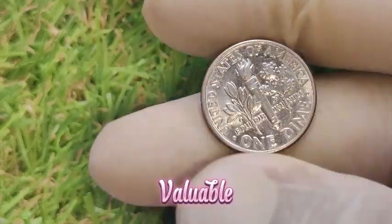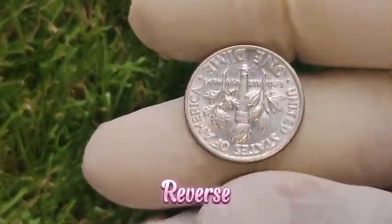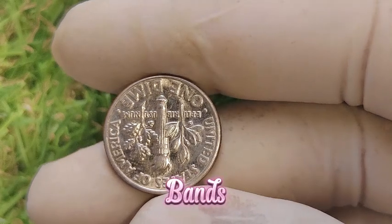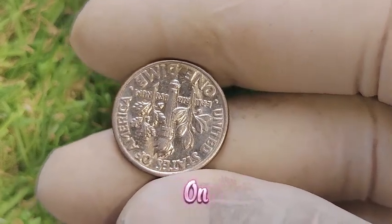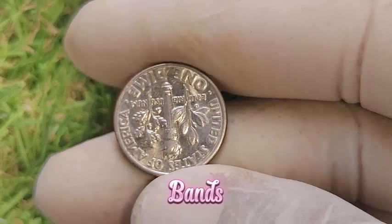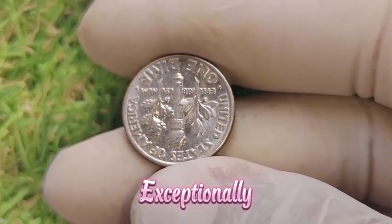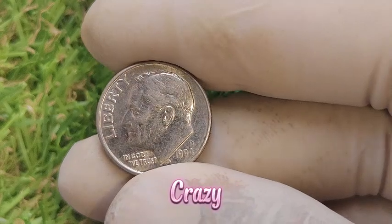Some of the most valuable 1994 D dimes are those that exhibit full torch details on the reverse, known as full bands. These are the horizontal lines on the torch that must be fully visible and clearly struck. A full bands 1994 D dime in perfect uncirculated condition is exceptionally rare, and collectors go crazy over it.